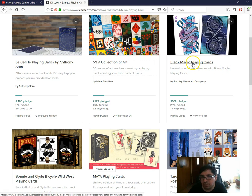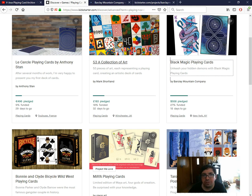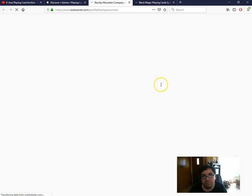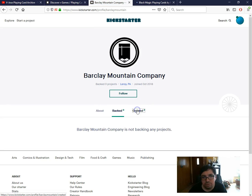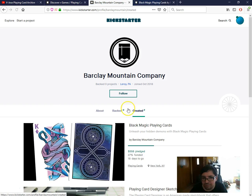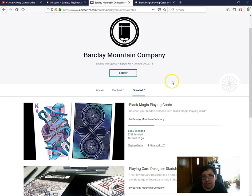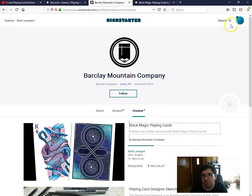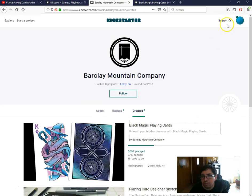Next, we have Black Magic playing cards, which is by the Barclay Mountain Company. It is 27% funded, 18 days to go. I'm curious about this. I think this is a scam. I'm going to have to say it's a scam. Because this is Robert Tomlinson's company, but it's not his account. And the designer's sketchbook is something that's been done by his wife multiple times.